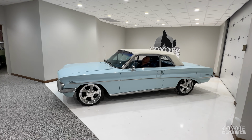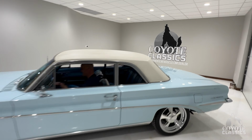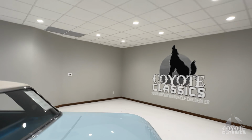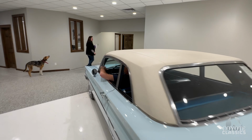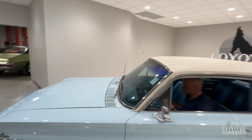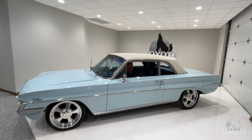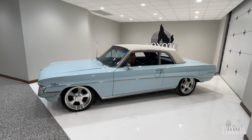Hey, big dog, the keys are in the trunk, though. We might need them. But this car was also previously owned by Boyd Coddington, which is just a really neat little fact about it. And it also won, before the wheels were changed and the air ride was put on it, a National Antique Auto Award. Just kind of tells you a lot about the quality.